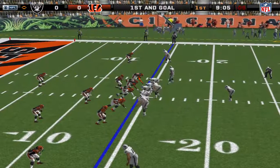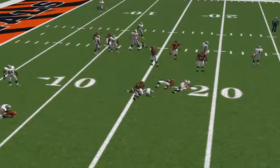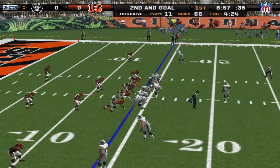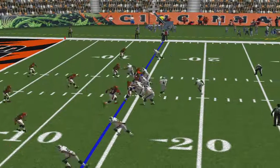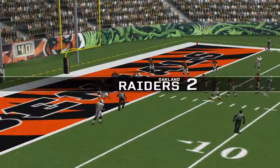Only one man back with the carry. Williams comes up to make the play at the 14. No gain on the play. And it looks like they're going to go with a no-huddle. Soft lob to the end zone. Touchdown, Oakland.